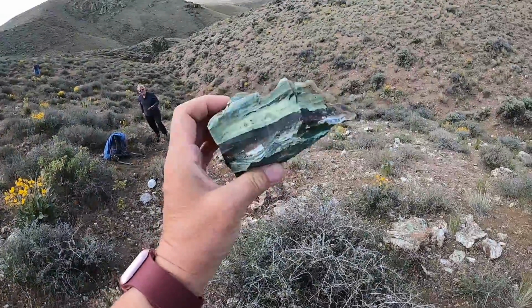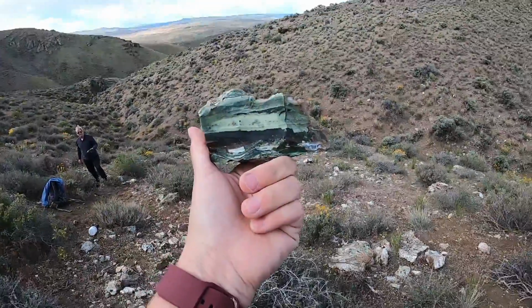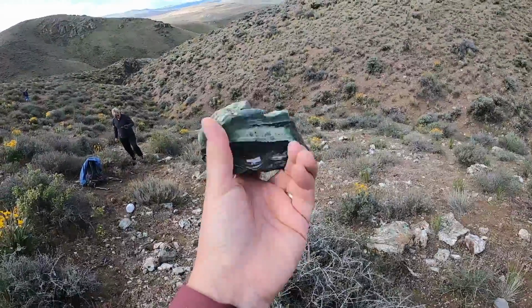Oh, very cool. Dave just gave me this opal that has these beautiful lines. Just look at all those gorgeous lines. And it'll polish nicely.